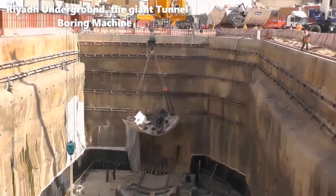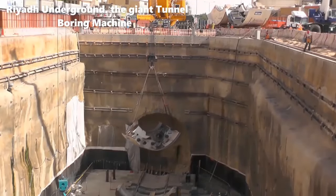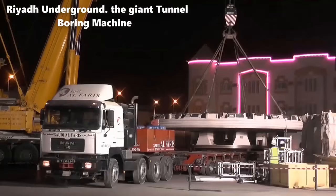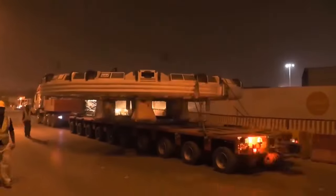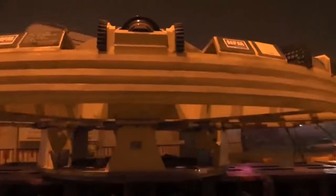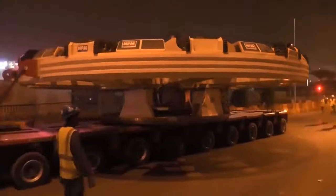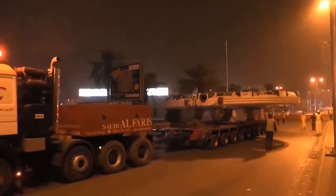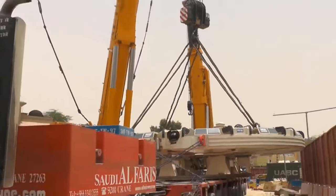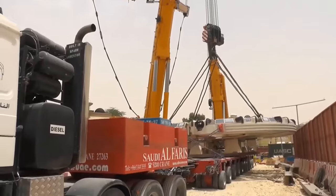The Riyadh Underground's Orange Line has witnessed a remarkable feat of engineering with the introduction of the monumental tunnel boring machine, TBM, named Jazla. This event unfolded on a significant day in July 2015 when Prince Faisal bin Bunder, the governor of Riyadh, proudly inaugurated the colossal TBM for its role in shaping the Orange Line of the Riyadh Metro.